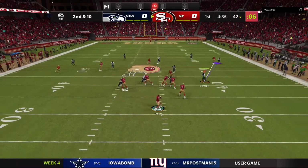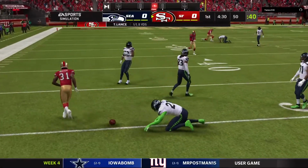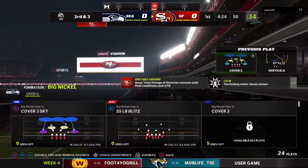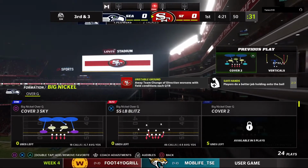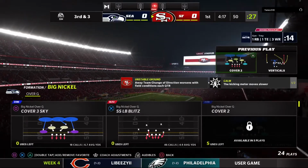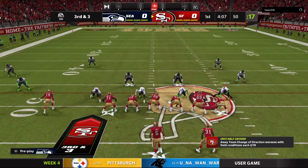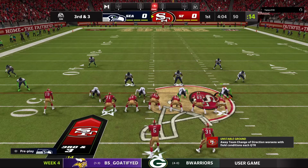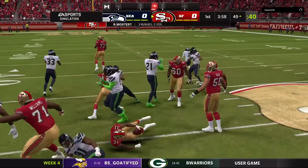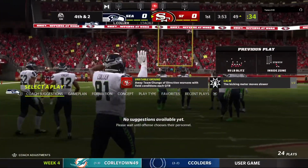And now they'll throw with Lance. Getting this out to the flat, Mostert. And he'll get it out to midfield. Looks like they'll spot it right at midfield at the 50. That'll give them 8 that time. And that's going to bring up a 3rd down. They'll try and run here with Mostert. And he's going to be taken down here still a couple yards short of the 1st. Just a yard on the run there, and that's going to bring us to a 4th down.